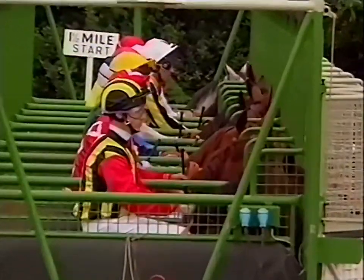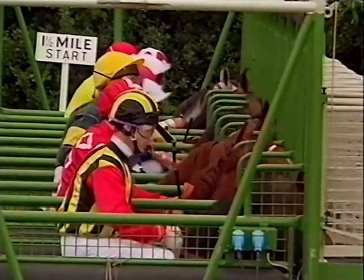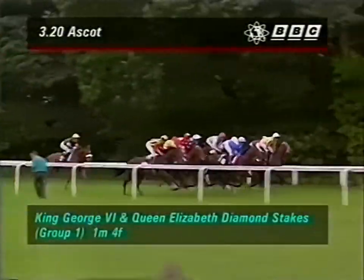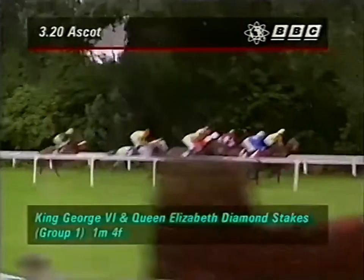They're under starters orders. And they're running. Jearn just dwells a little bit, and so does Environment Friend. And going on in the early stages, Desert Team with User Friendly on the outside, White Muzzle on the inner, and then Platini, and then Drum Taps. Then comes Commander-in-Chief with Opera House on his outside and Tenby close.